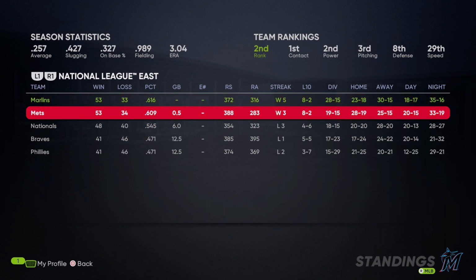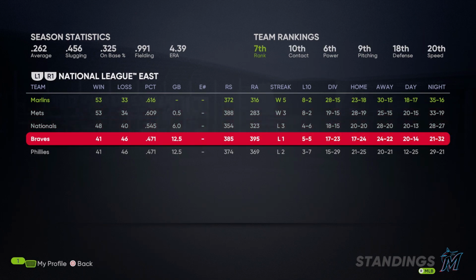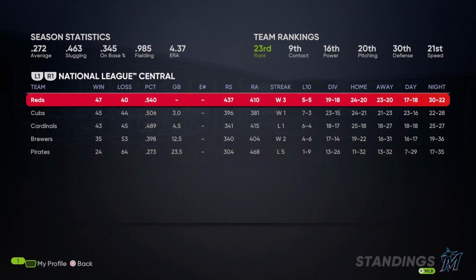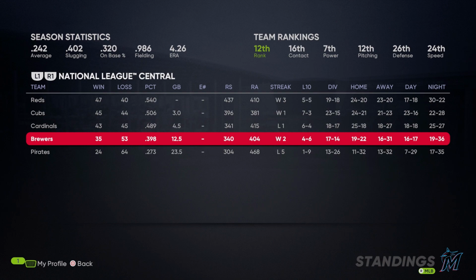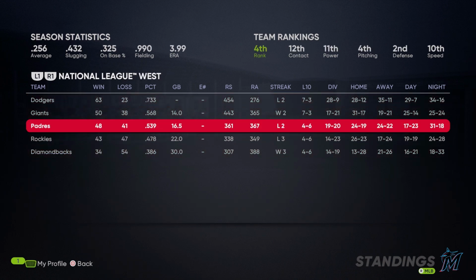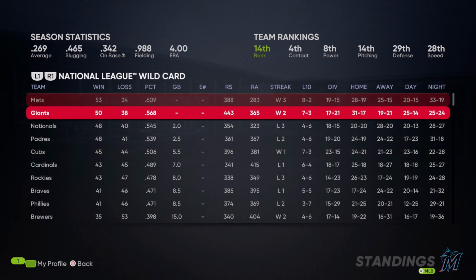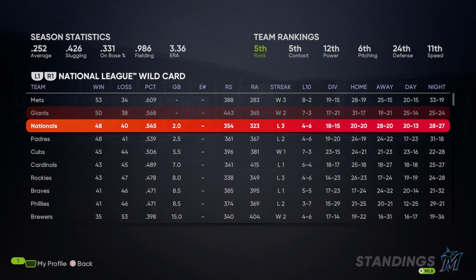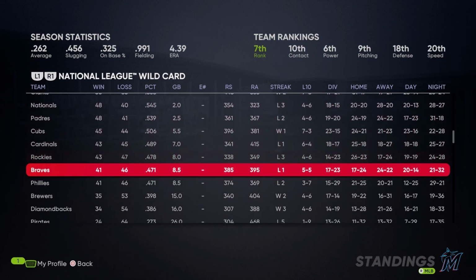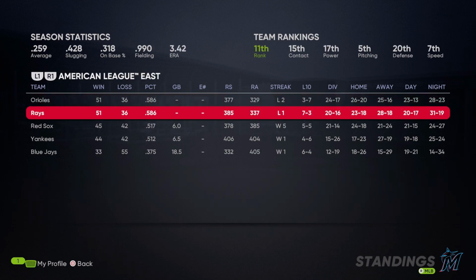The Marlins are a half a game on top of the Mets, both winning 53 games thus far. We're just 1 game in front of them in the loss column. The Reds are leading the Central at 47 and 40 by 3 games. The Dodgers have won 63 already. Giants are 14 games back, and they would be giving us a run for our money in the East at 50 wins. So Nationals, Padres are a couple of games out apiece as we go into this pennant race pretty soon.